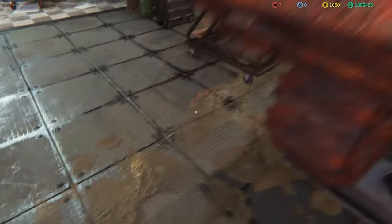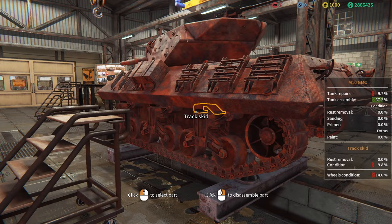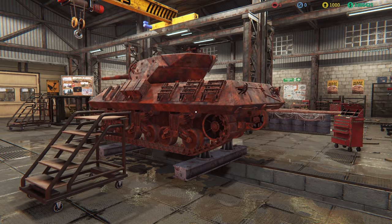Now, the one thing I have to admit about these American tanks is that they have a lot of detail in this game, comparatively to the Russians and the German tanks. So I'm going to spend a little bit more time on this one to actually get this one fixed up. But she's going to look really, really cool once we're done. And then we'll just pop off to War Thunder and test her out on the battlefield.